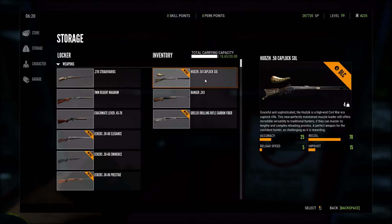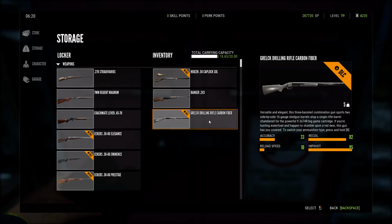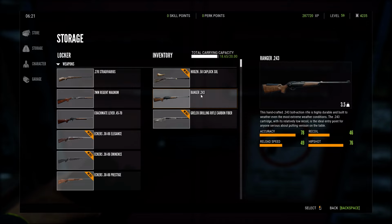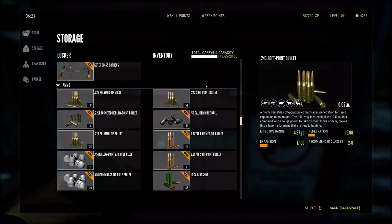I'm having a lot of fun with it, so I'm going to bring that one, but the reality is, between my Ranger 243 and my Grellick drilling rifle, I pretty much have everything covered. The Grellick drilling rifle has a 16 gauge shotgun, which will take on the Harlequin duck that we may run into. The Ranger 243 should take the Red Fox and the Gray Wolf. I'm not sure if it will do the Caribou, but the rifle that the Grellick has will take care of everything else. So we've got pretty good coverage, and that's one of the things I like about the Grellick: between the rifle and the shotgun, you don't have to carry so much, which allows me to take a fun rifle like the Hudzik.